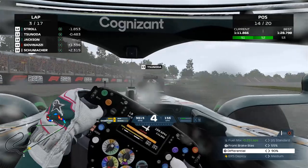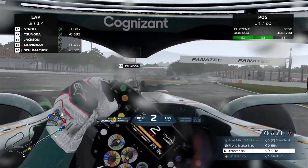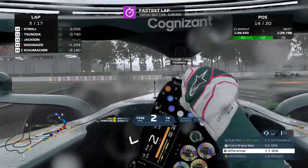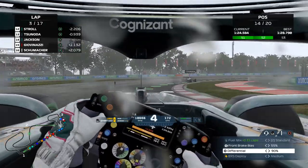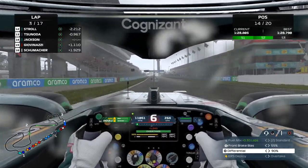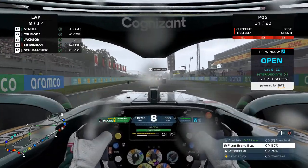Okay, we lost the position. Try to keep focus. This lap, give us the best in lap you can.